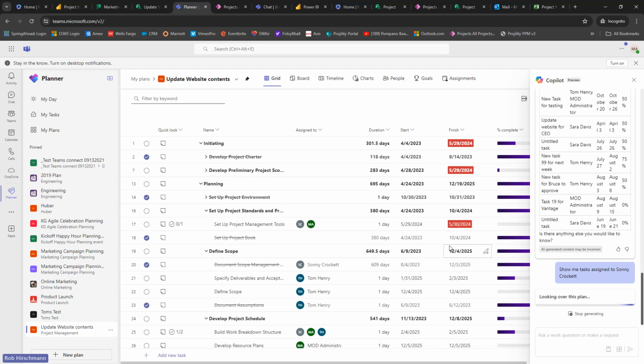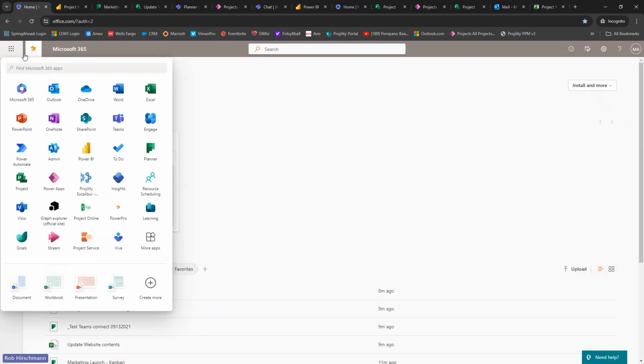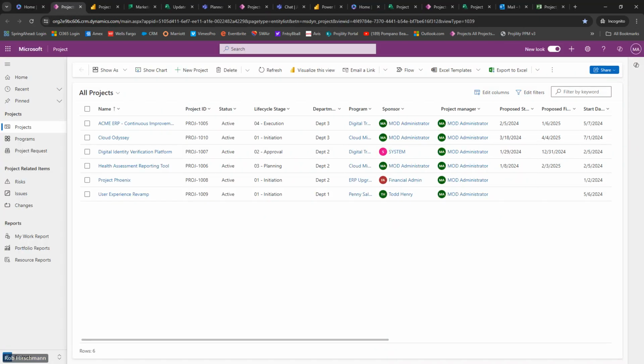And this is where we get into that purple, the Power app that we were talking about before. I'm going to go into Office 365. I'm going to go down here and I'm going to click on the Power app I have for project. Now, how I know I'm there, I have a purple bar at the top. It says project. And now I can see these are all the projects that are now in my system that I'm tracking. This is the Power app for project.